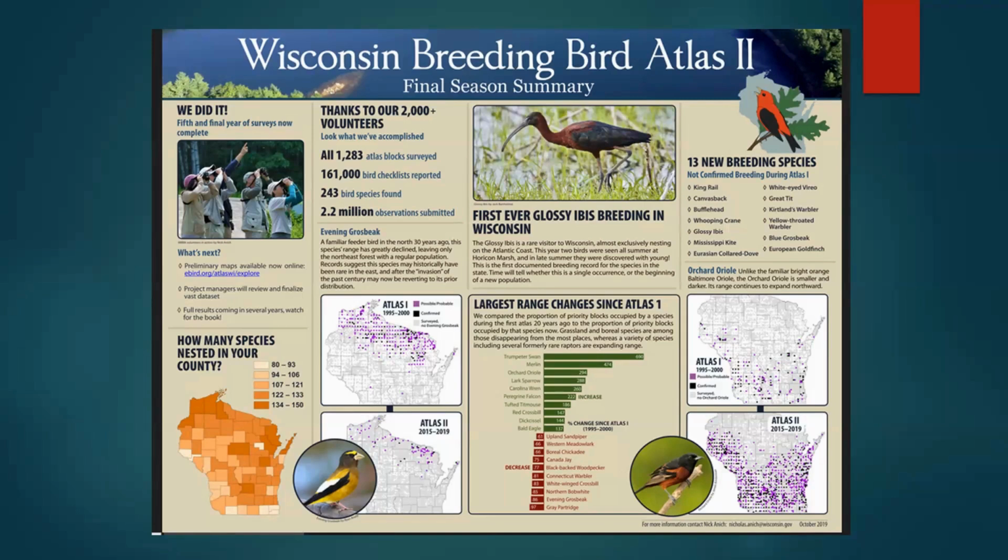For example, evening grosbeak, which used to be a familiar feeder bird in the northern part of the state 30 years ago. This species has greatly declined. You can see that by the two combined maps. Those possible or probable are marked in purple, and you can see that the numbers of evening grosbeaks is way down over the first atlas.